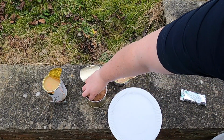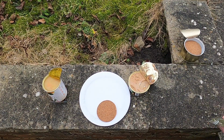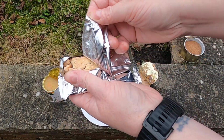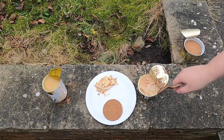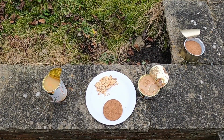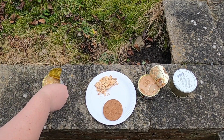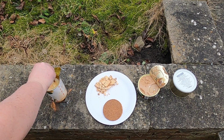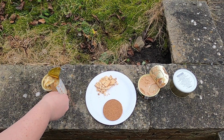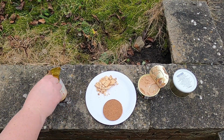While our soup's heating up, a pack of broken sweet biscuits. Let's not take the chance of setting that plate on fire, eh? I can't believe how much pate we've got. Jesus, that's a massive amount of pate. So our soup is cooking lovely, thickening up. It had separated. Chicken noodle soup.